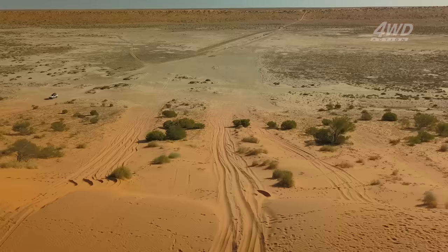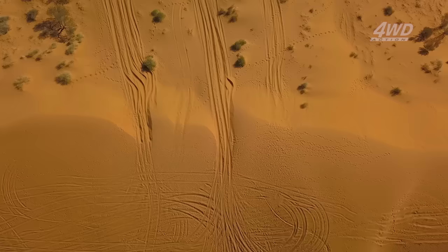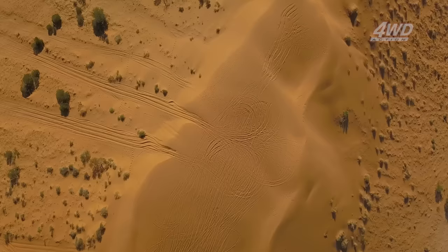Booyah! Boys, Big Red! Why do they call it that, Graham? Well, in this light, it's hard to say, because it's not very red today. You call it Big Orange. Yeah, big orangey yellowy thing.